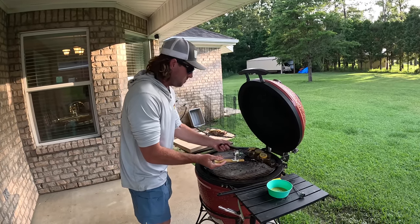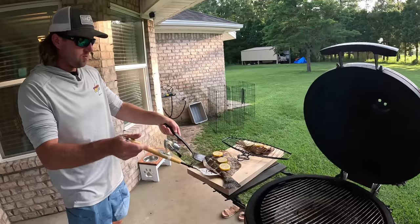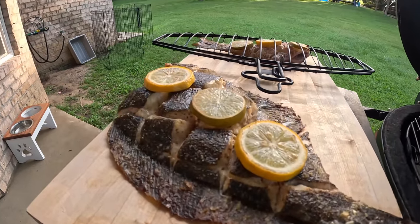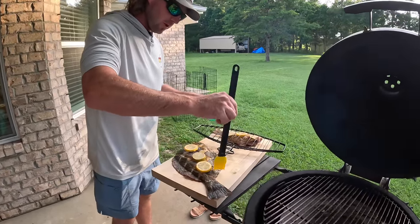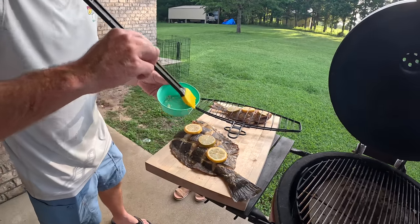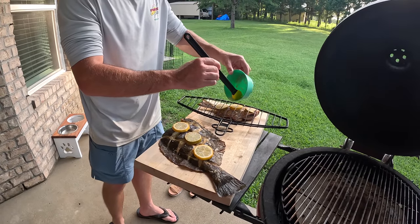Boom, boom. Look at that, look at that. Oh man, ain't that just gorgeous? If y'all could smell this right now. I'm gonna go ahead and get a little bit of this butter and minced garlic mixture. Kind of lather that over top just to get out some of that dryness. Kind of get it all up in them crevices. We'll just kind of drizzle the rest over this mangrove.